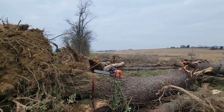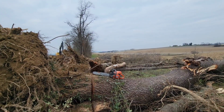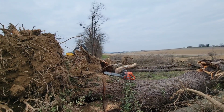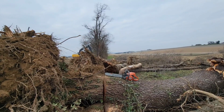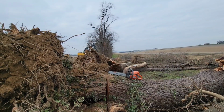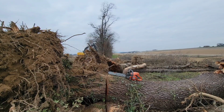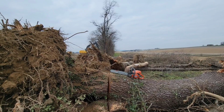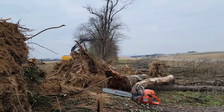I'm not going to say this is an easy project, but it takes a lot of manpower to do this, and the guy running the hoe there, he does a very nice job. All right, we'll come back to you a little bit here.